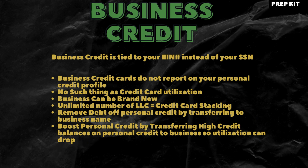Now, here's some of the benefits to having business credit. Since business credit is tied to your EIN as opposed to your social security number, it is not going to report to your personal credit profile. The other thing about that is there's no such thing as credit card utilization. That means you can actually max out your credit cards without it harming you. On the personal side, if you max it out, it can drop your credit score by 30%, which is not a good thing. Business side, there's no penalty for that.